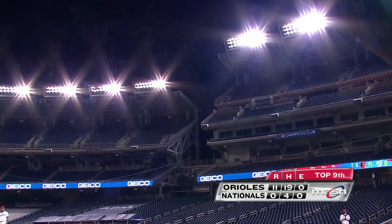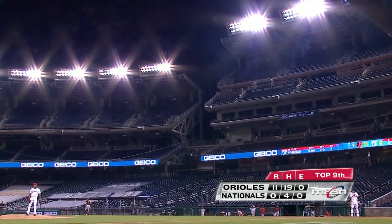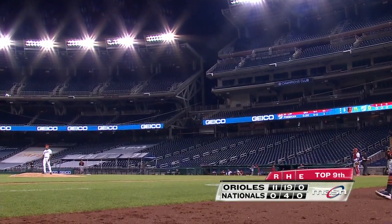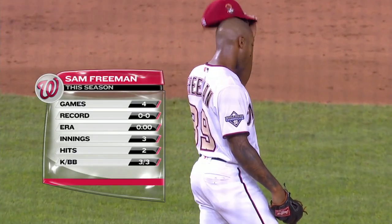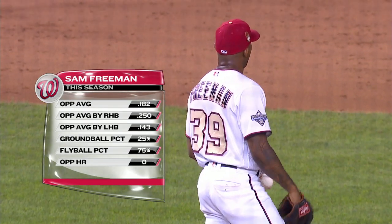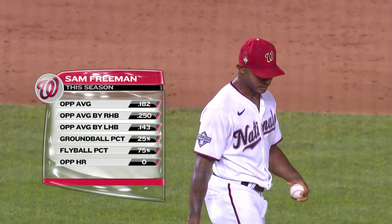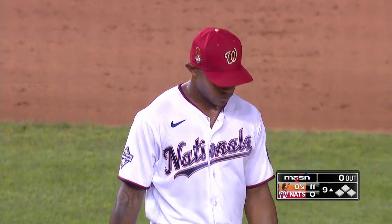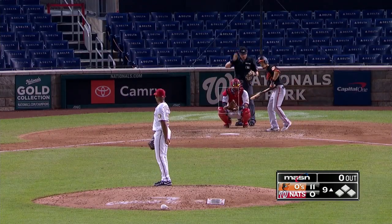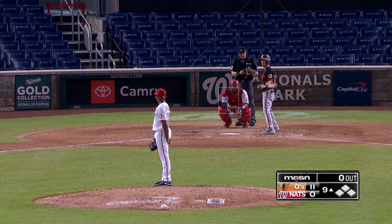And we're going to the top of the 9th. 11-19-0 Baltimore, 0-4-0 Nats. Sam Freeman takes over to try to get the bullpen and the ball club through the rest of this one before Taylor, Soto, and Defoe will bat in the bottom of the 9th. Fastball, slider, split for Sam. Fastball averaging 94 this year, up from 92 last year.